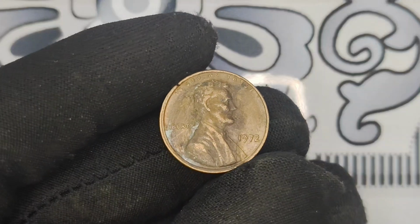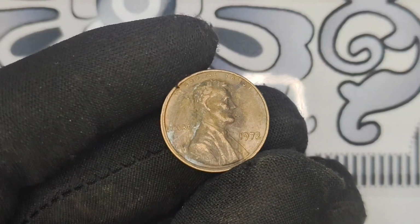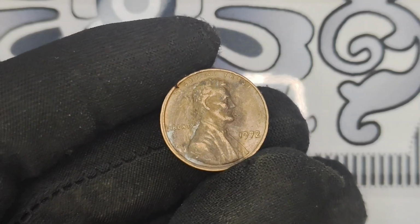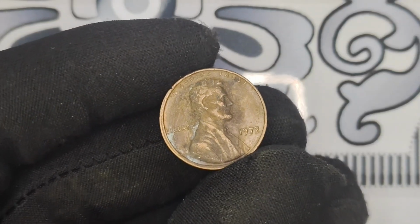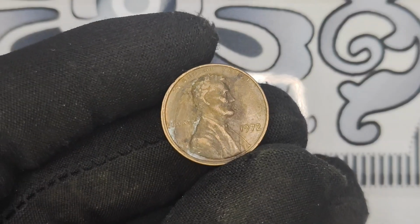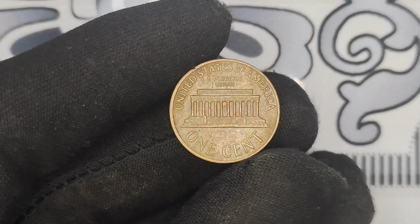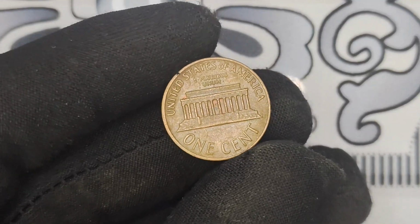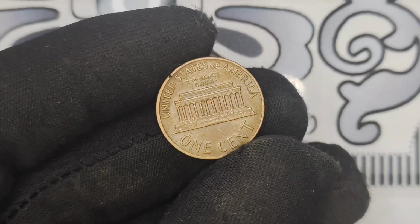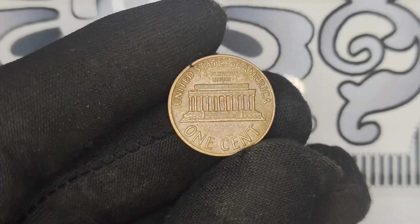We're going to explore a fascinating topic: the 1972 Lincoln penny with no mint mark. You may have heard rumors about these coins being worth a lot of money, and you're right to be curious. But how much is it really worth? Is it a $1 million coin, or just another penny in your pocket? Stay tuned as we dive into the world of coin collecting and uncover the value of the 1972 no mint mark Lincoln penny.